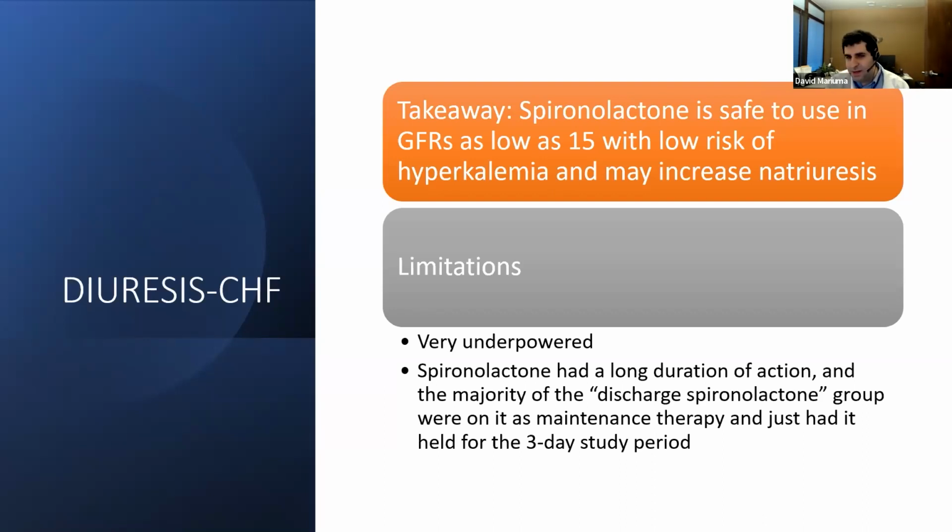And the other thing is spironolactone has a long duration of action. So if you hold it in someone and then watch what happens over 3 days, you're still getting some of the effect of spironolactone. So there are a lot of things I think that make this study hard to interpret. But it's an interesting look at using spironolactone as something to enhance natriuresis.